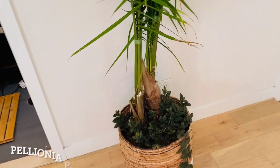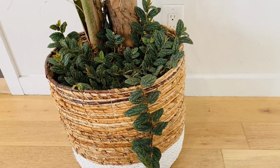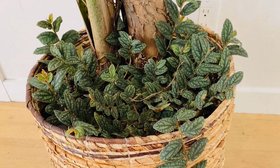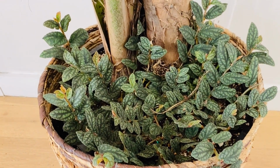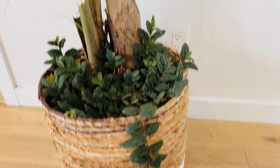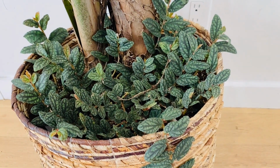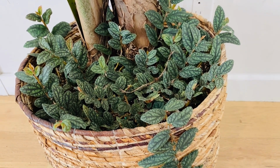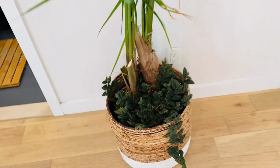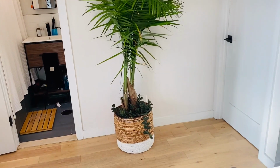But the Pellionia pulchra that I put down here has literally gone off. Like literally snapped her neck, jumped off the stage. She's performing for us. She is looking incredible and I'm living for this. I think it's my new thing. I don't want to see dirt anymore. We're putting trailing plants in all the planters moving forward. So here's a little centerpiece one last time, looking cute.